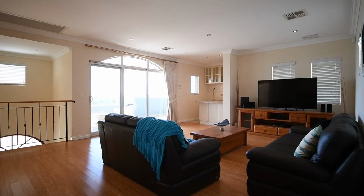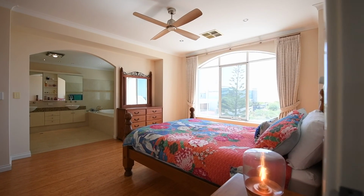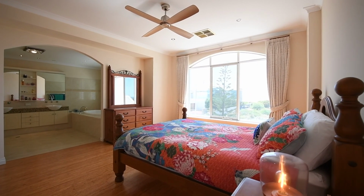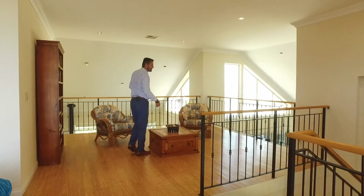Incredible views, as I said, but this house, built by Don Russell Homes, is absolutely beautiful. Now, we're on the top floor. We've got the master bedroom with a stunning ensuite just behind the cameraman there. You've got a wet bar in the corner here, a formal lounge and a casual lounge. But look at some of the detail that's gone into this property.